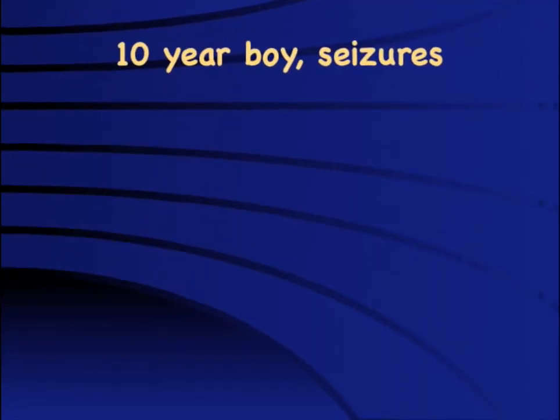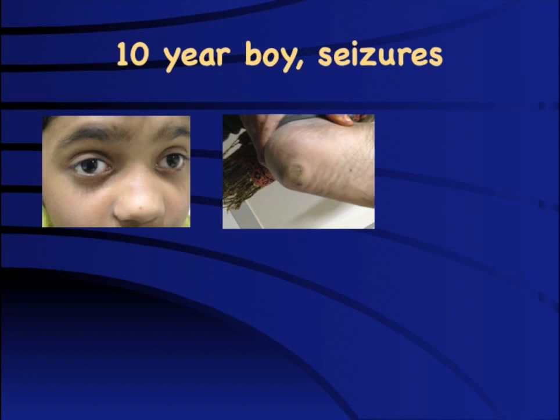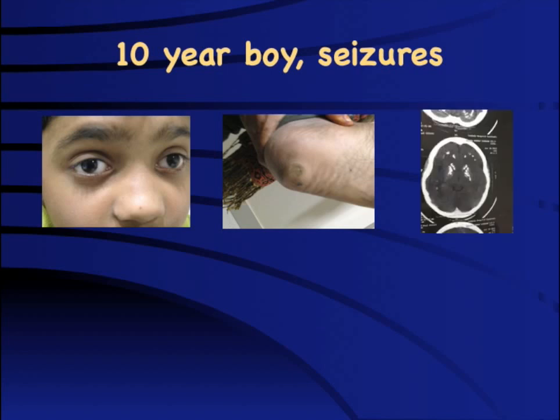10-year-old boy with seizures, and we can see that this child actually has multiple problems. He had gone to an ophthalmologist earlier for which a cataract was detected and underwent a cataract surgery. He had gone to a dermatologist with a skin problem, which was a nodule which used to appear multiple times. Finally, when he went to a neurologist with seizures, he was found to have multiple intracranial calcifications.